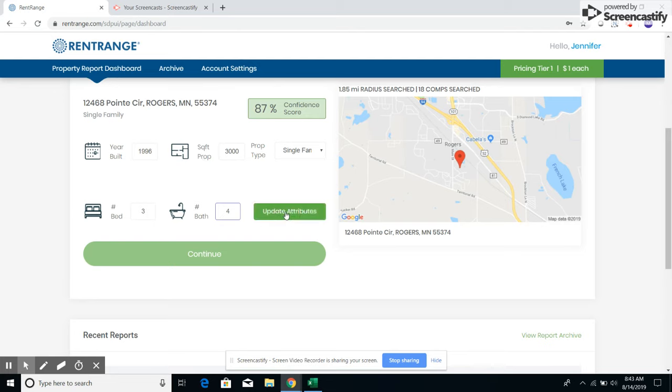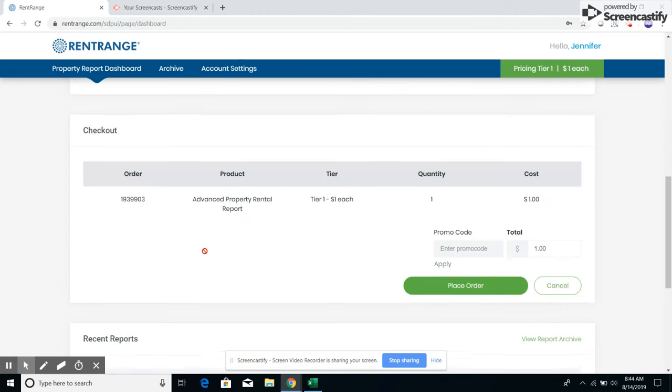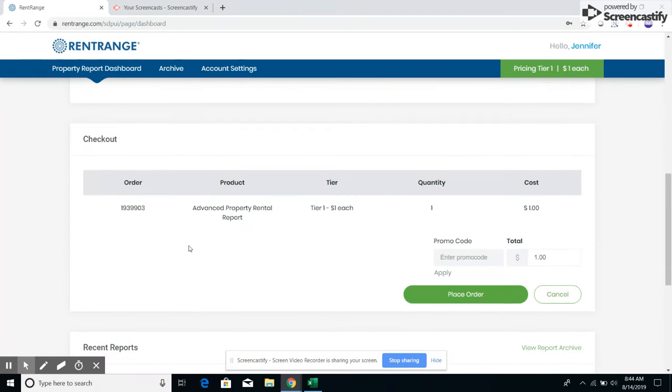And then click on where it says here, update attributes. And then down in the bottom right corner, it'll say attributes updated successfully. From there, once you have the address and the information about the property accurate, you click on continue, and then it'll take you to checkout.